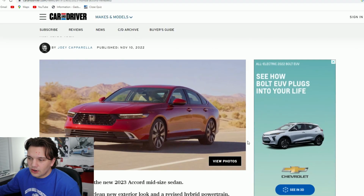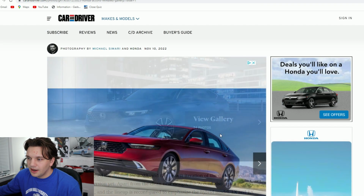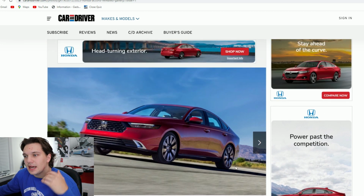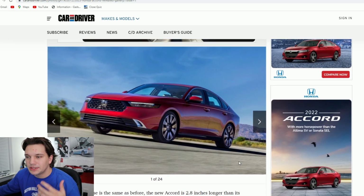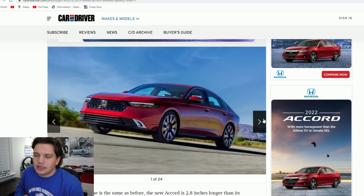Just starting off, we can actually look at some pictures of this new Accord here. And I have to say that I really love the styling. Now, yes, it is a Honda Accord. It's not going to be the most drop-dead gorgeous car out there. But I really love what Honda is going for. It almost looks as though they're going for the same thing as they did with the new Type R and the new Civic.